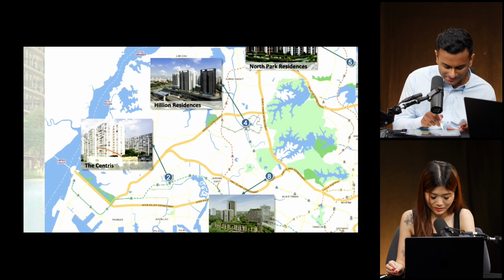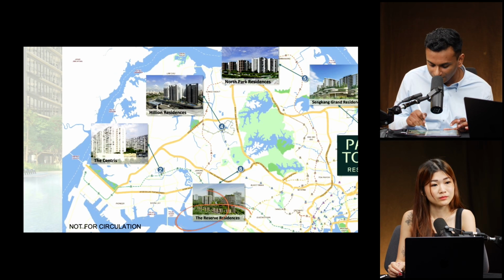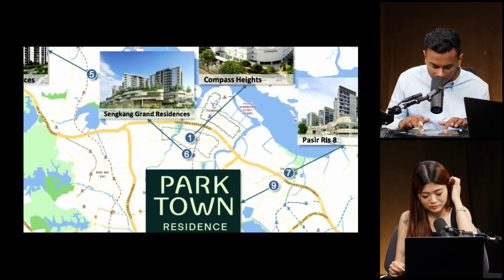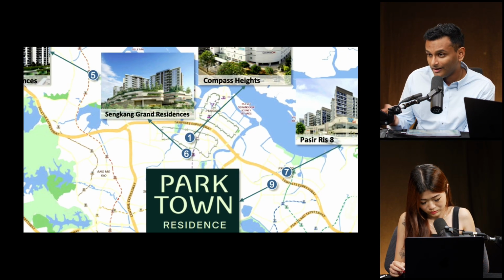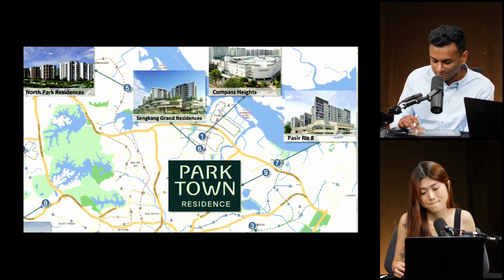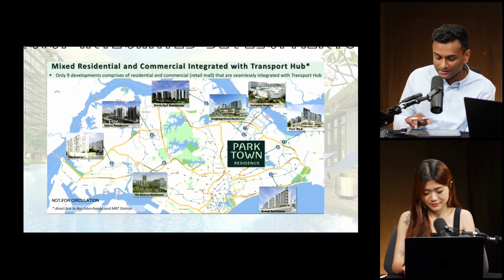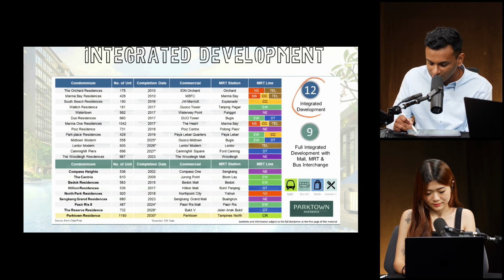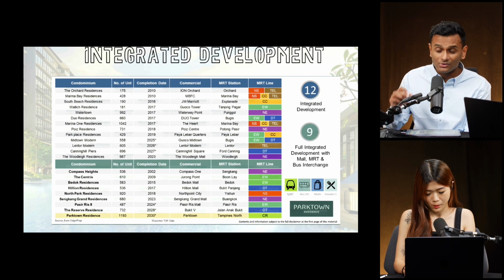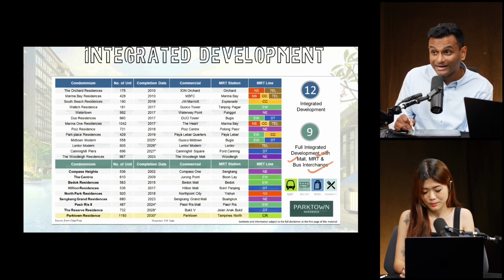These are some of the examples like Sentries, Hillian, North Park Residences, we have the Reserve Residences, then we're going closer to the northeast side, we have Sengkang Grand, Campus Heights, and then Pasir Ris 8, of course, everyone knows about that. So these are some of the integrated developments currently in the market. What I want to show you here is that all these are the MRT lines. So there's actually 12 integrated developments, and there's only 9 with full integration with MRT and bus interchange.